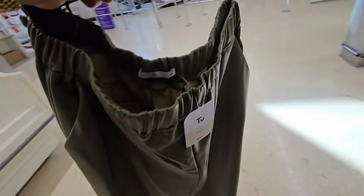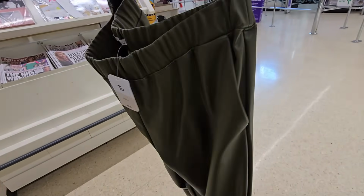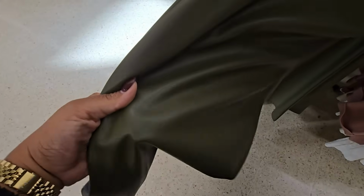We also had these trousers here, which were like the faux leather, and they were also like a khaki green colour. They were coming in at £20. They had elasticated waist, as you can see there, 2 pockets at the back. They were quite nice.